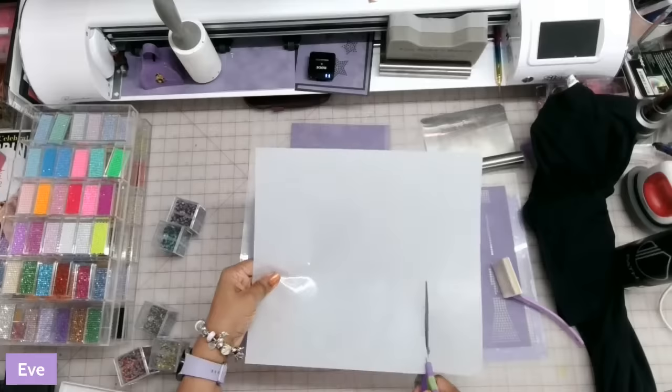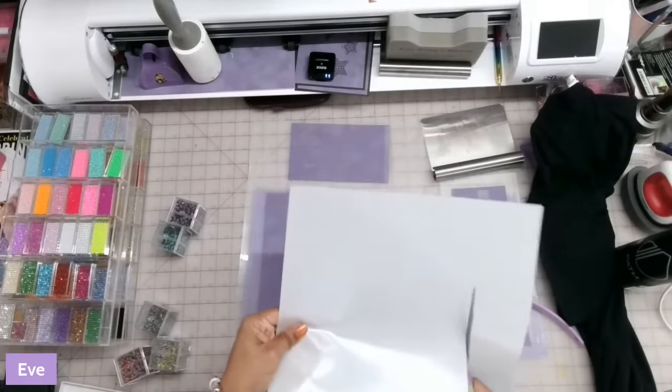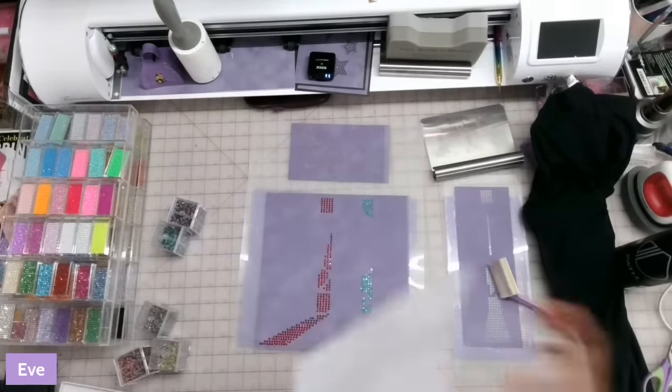Let me cut this, because this is just too big. You don't want to have your transfer tape be too big, because then it sticks to everything it isn't supposed to stick to.